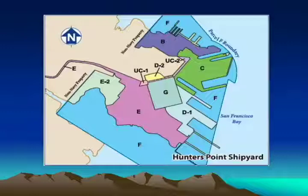I'll be talking today about UC1, that's in the upper central part, that stands for Utility Corridor 1, and also D1, which is the lower right-hand corner. That was part of the original larger D parcel, and D was also divided into a parcel G, which is where a stadium, a planned stadium, may be located. Next.